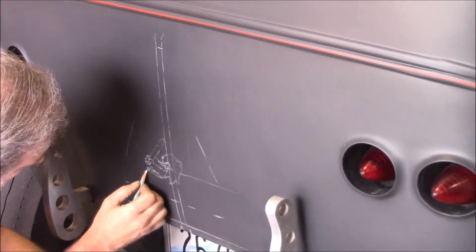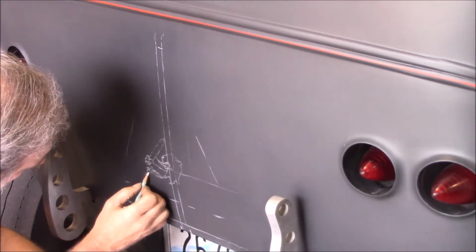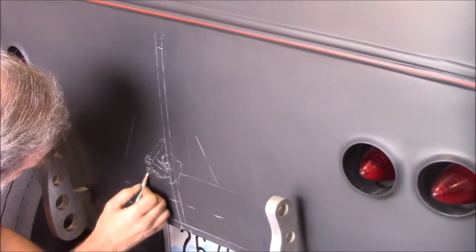When you first started pinstriping, did you have a muse? Did you have someone show you how to do it?